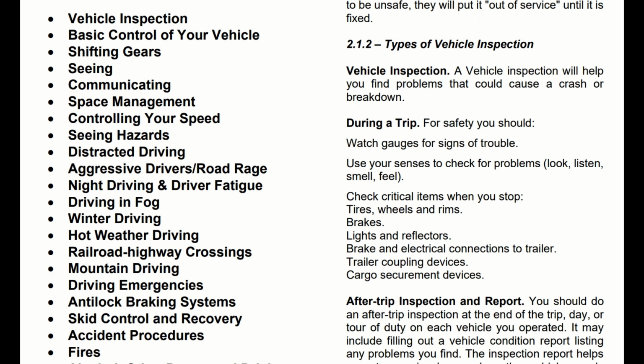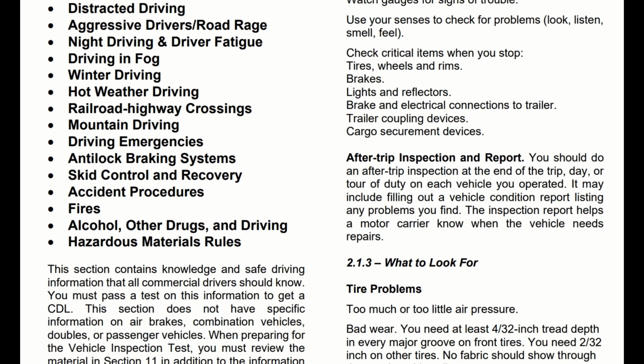2.1.2, Types of Vehicle Inspection. A vehicle inspection will help you find problems that could cause a crash or breakdown during a trip. For safety, you should watch gauges for signs of trouble. Use your senses to check for problems: look, listen, smell, feel. Check critical items when you stop: tires, wheels, and rims; brakes, lights, and reflectors; brake and electrical connections to trailer, trailer coupling devices, cargo securement devices.